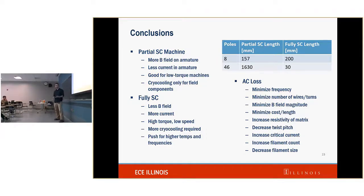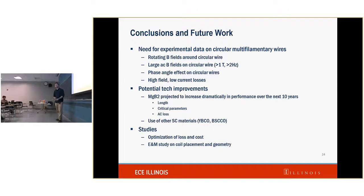In terms of AC loss, the industry is already working on things to mitigate this. So clearly, minimize frequency, wires and turns, field magnitude, of course. Cost and length, all right, that's where you start getting that trade-off, right? And in terms of material, you can change the resistivity, the twist pitch, the critical current, filament count, et cetera, et cetera. These are all manufacturing challenges, and they are projected to improve over the next few years, but it is a challenge right now.